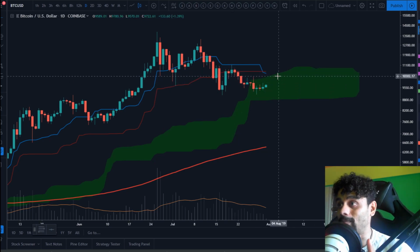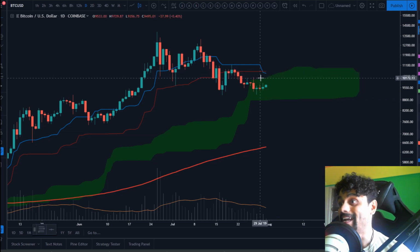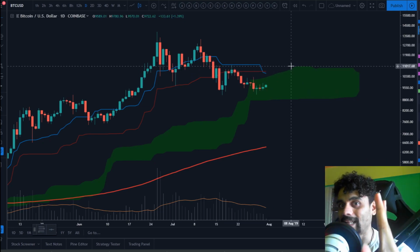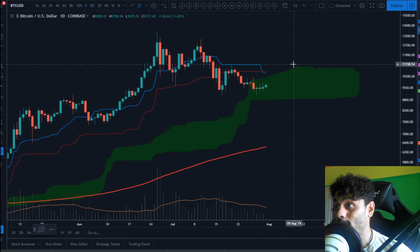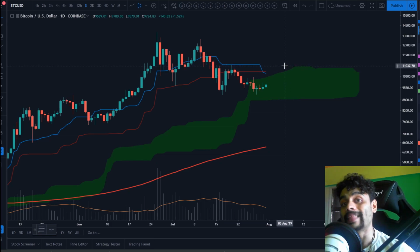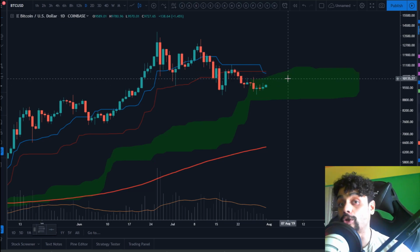Now the second piece of the puzzle is, can we pop over the cloud? As you can see, the Tenkan is lining up with the cloud. The Kijun is lining up with the cloud. That is the second piece of the puzzle that we were looking for. Now, if we get the price not only to pop over the cloud, it will be popping over the Tenkan and popping over the Kijun. What's going to happen then? We are then going to have our Tenkan underneath us, the Kijun underneath us, and the cloud underneath us with very little gaps between them. That's going to serve as a lot of support.